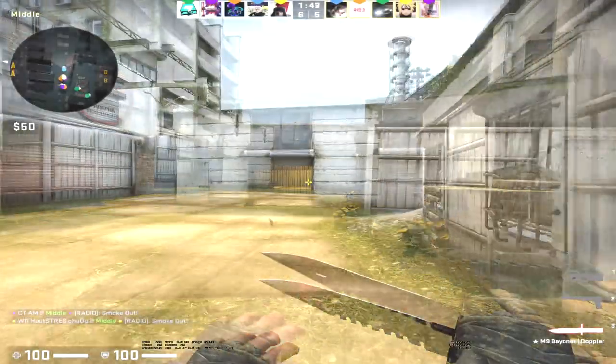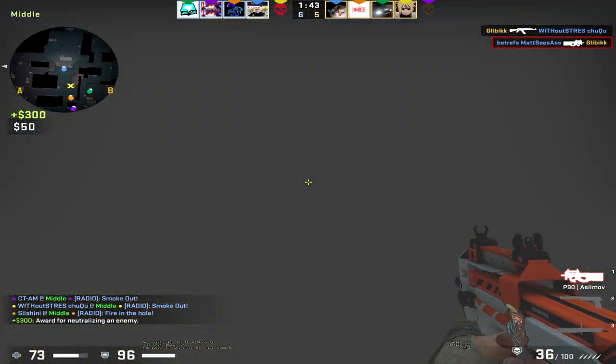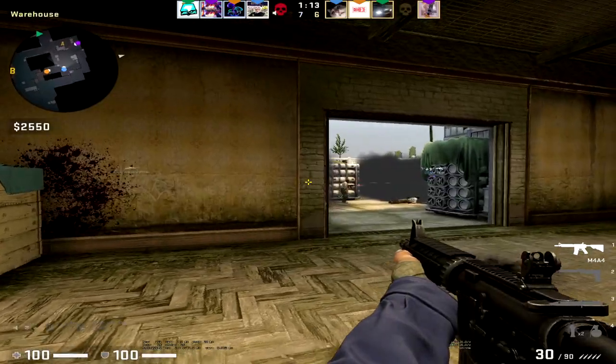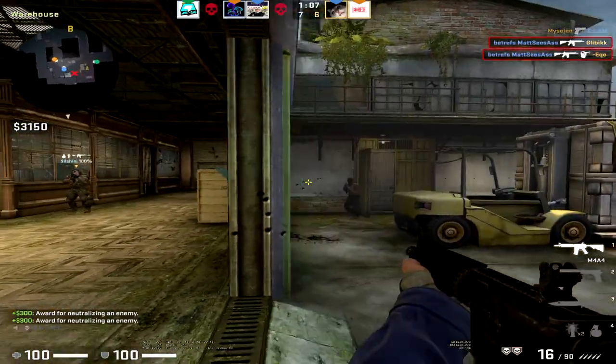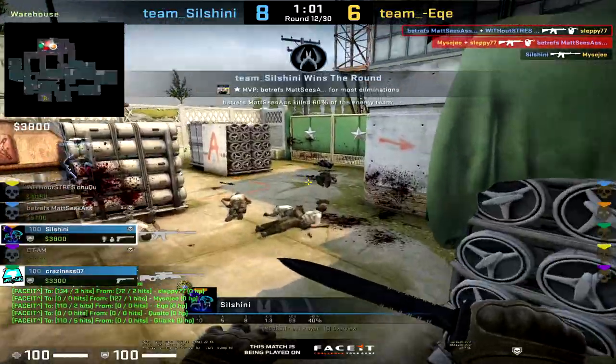Alright, I don't know why, but I'm pushing with an MP9. Actually, P90. Big MP9. Fuck! Left! Oh god. He said 4. God. Offside, guys. Let's go! That was a good round.